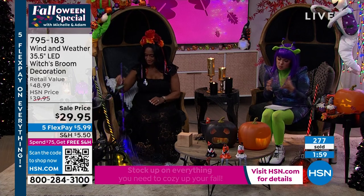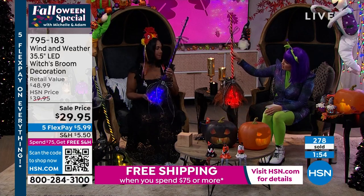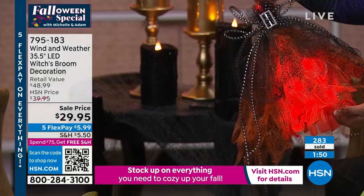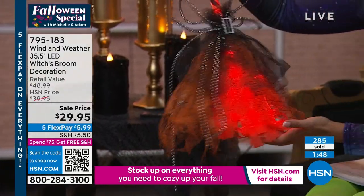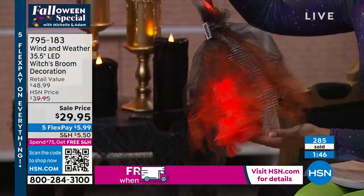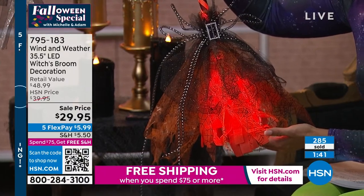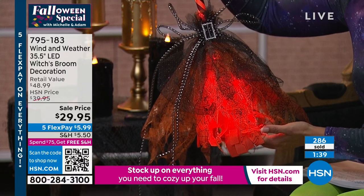But the shows like this are so fun because where else are you going to find something this unique? Honestly, what store are you going to find this? The sweetest. Well, you might find it at the other store, but it's not going to be pre-lit. It's not going to have the entire stick illuminating. Just little touches like that. That's what I love. Oh, my super little spider's cool.